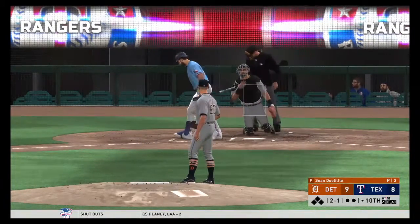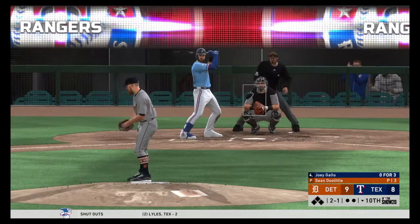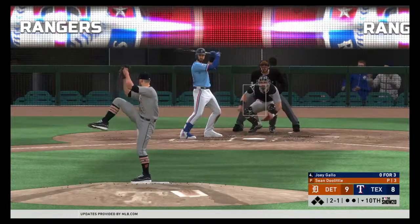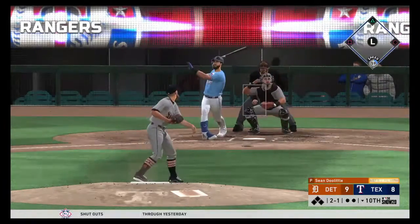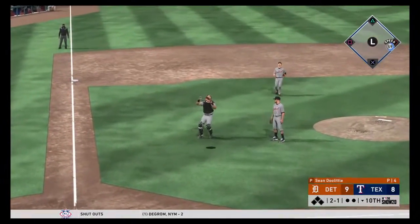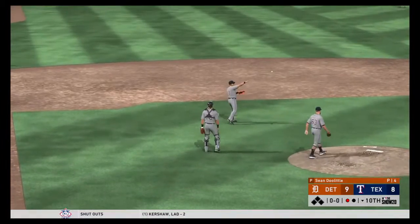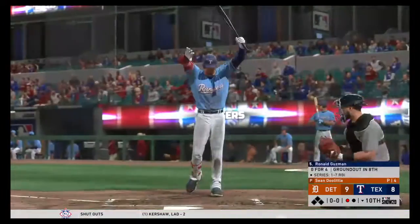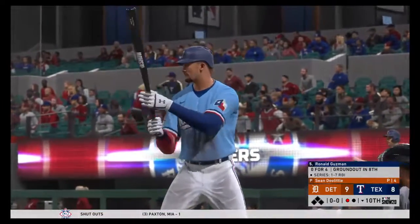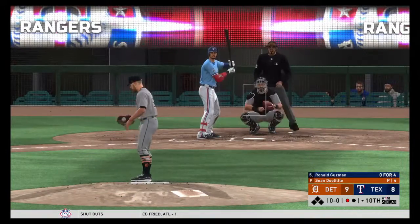Yanked hard, but foul to the right. There's a swing and a high pop-up. Bart calls for it. Looks it into his glove, and there's one gone. Digging in to try it again. Ronald Guzman struggling so far in this one and looking to erase his 0 for 4 ball game right here.